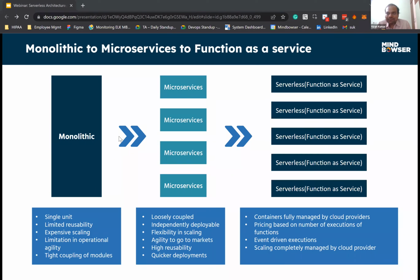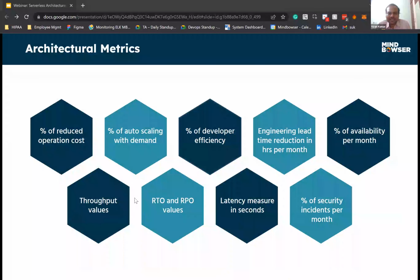So as we navigate from left to right, the granularity of the service at the lowest level is increasing. And the more granular, the more independent the service is and the more it follows the single responsibility principle. Each serverless function, which is a function as a service, can be event driven or triggered through a push notification or a pull notification. And even each function as a service can be scaled independently on its own. So that is the architecture that we are bringing.